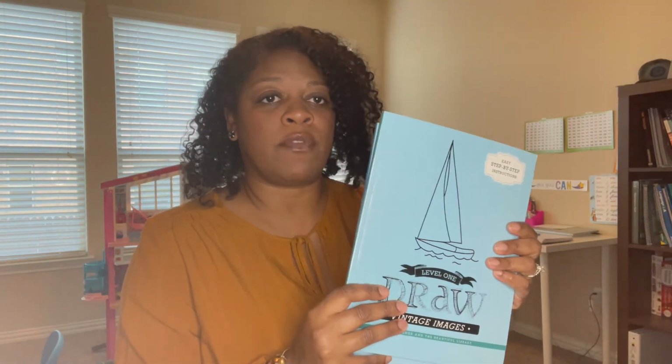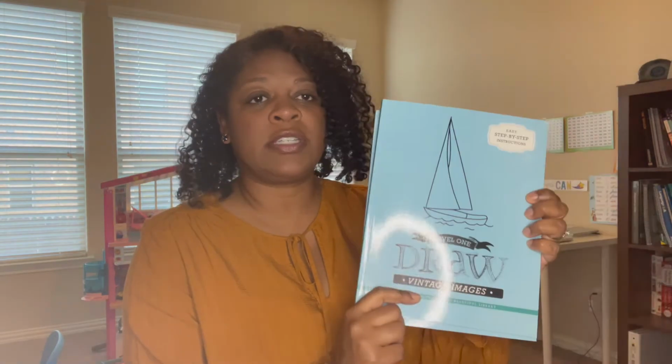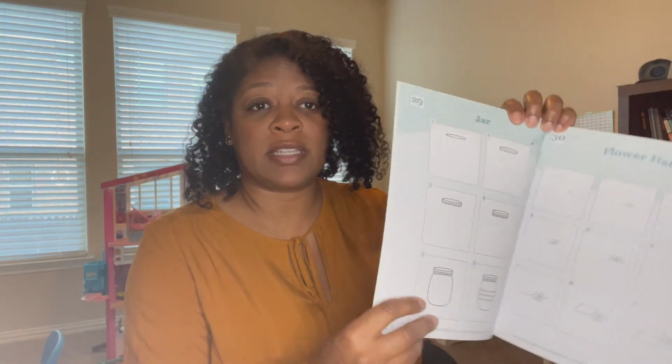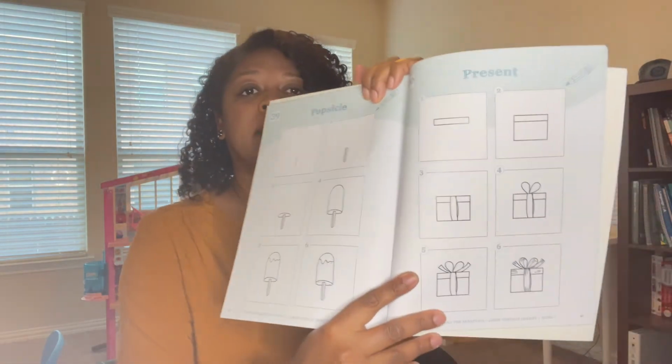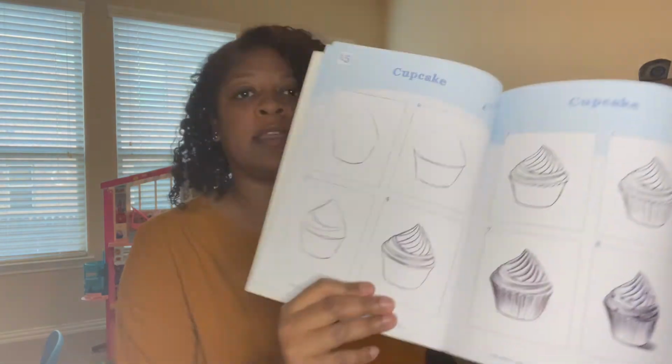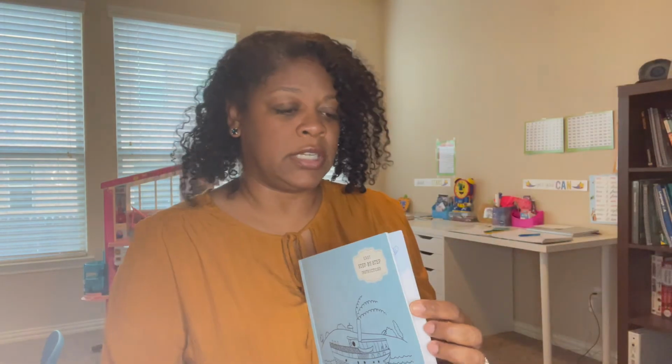I actually got level 1 and level 3. So my first grader's doing level 1, which is drawing vintage images, level 1. And then we also got level 3. And there's a little bit of difference as far as difficulty between them all. But my first grader can probably conquer some of the things in level 3. These are just a couple of pages of what you may see in level 1 versus level 3 if you're trying to decide which level of difficulty you should explore.